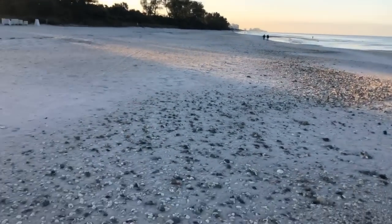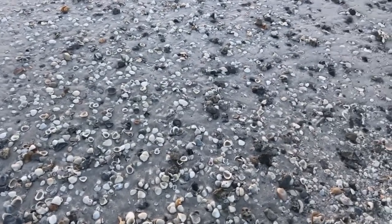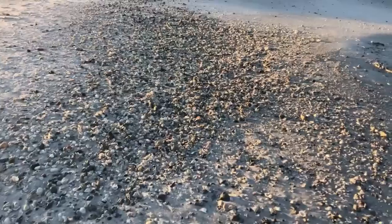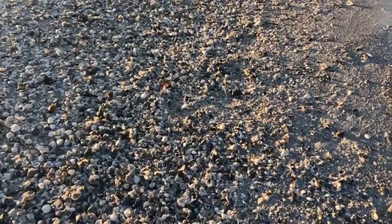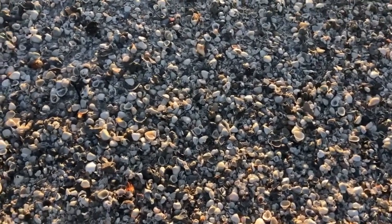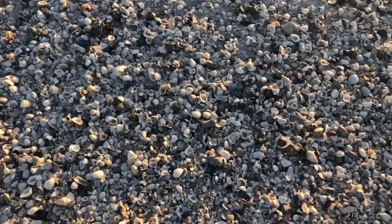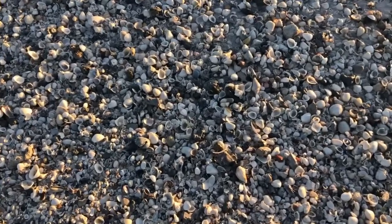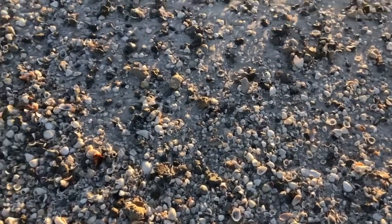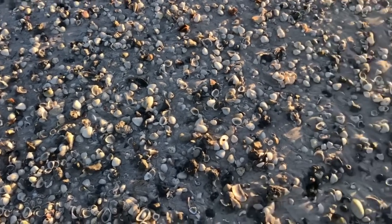There are a lot of fighting conchs still on the beach. A lot of fighting conch shells up higher on the beach. This little pile of shells right here. Interesting here. What thing is that? I saw a big olive shell, but it's broken over there.